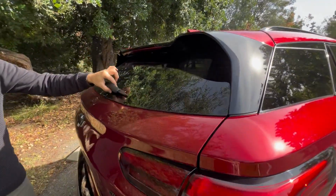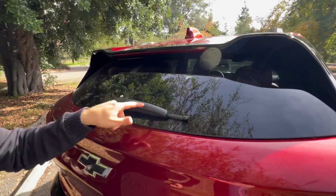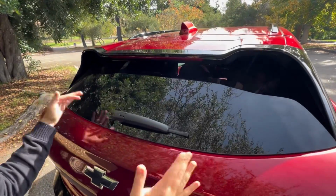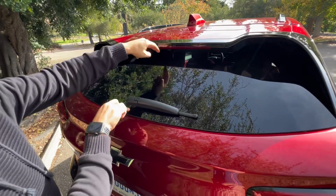And then on the back, you get the third windshield wiper. You get a windshield wiper back here, which is tiny and covers what? Like about this much space. It's not a lot of space, but it exists. I mean, I think the limiting factor was the height of that.